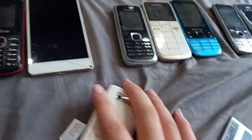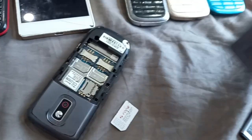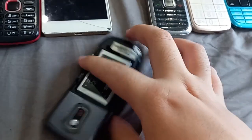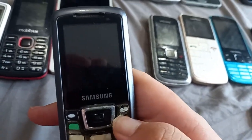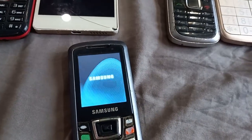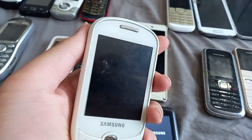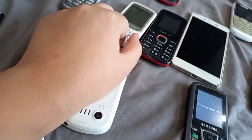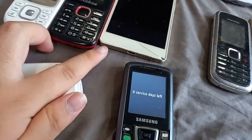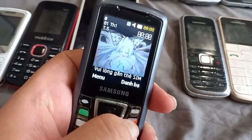I'm actually looking for the other Samsung phones. Here is the, I just broke the battery with this one. GT-C3212. While on it, this is the Samsung Genoa. No, zero service is the left. Whoa, is this a TracFone or something? Because there's Vietnamese on this one.